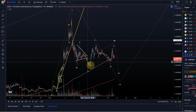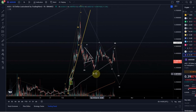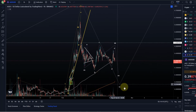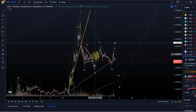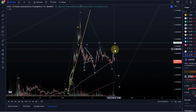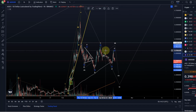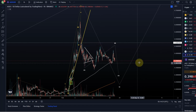What's a running triangle? Oh, one second. Is that actually valid? Let me think. Just need to think the other way around. No, that's not valid, is it? I don't know. It's too late already, guys. I will go to bed now. No, this can't be, because the C wave is above the A wave. No, that's not valid. However, what would be?